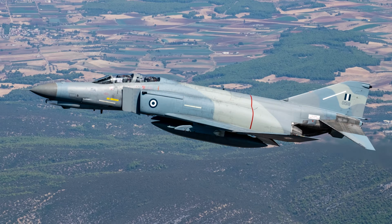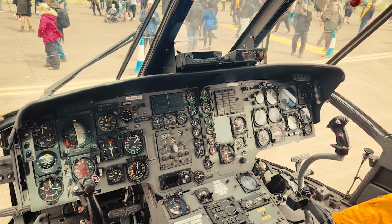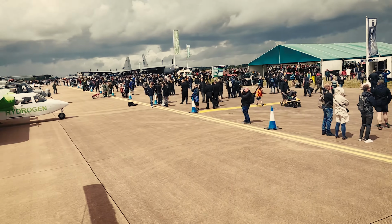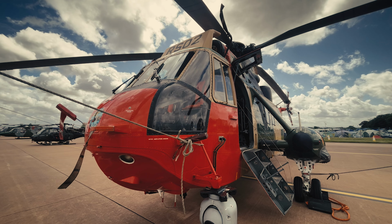Well, I got those. It was also good to get up close with the ex-Belgian Air Force Sea King again. This is the helicopter that got me interested in aviation, so it was nice to have a look inside again. It's one of the few planes that holds personal meaning for me, reminding me of my childhood and my first steps in aviation photography.